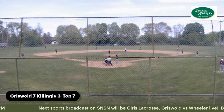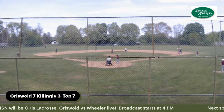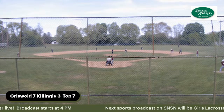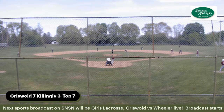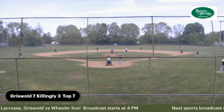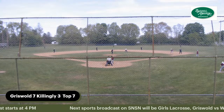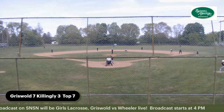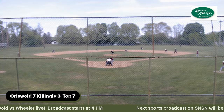Ooh, where'd that miss? That's been low. Inside, maybe low, a little of both. 2 balls, 1 strike here on Lopez. We are at the top of the 7th, 7-3, Griswold with a 4-run lead over Killingly. Lopez calls time and gets it. Smith definitely taking his time. He sets. Checks the runner multiple times and delivers.